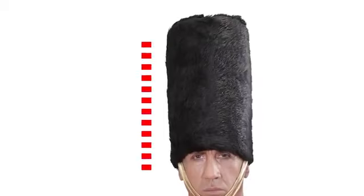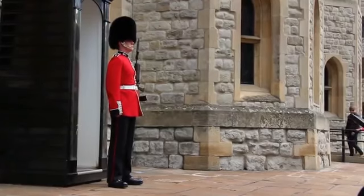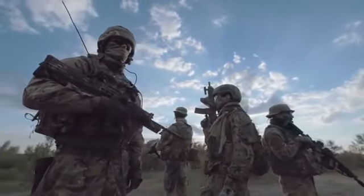The fur hat, almost 18 inches or 45.7 centimeters in height, may seem funny to some, but remember, they really do not react to the public, but if someone tries to mock them, they must use force. And considering that only the best soldiers are accepted to serve in the Guard, we would not recommend teasing them.